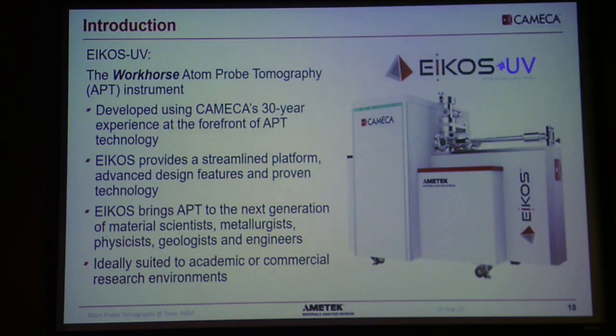What's really interesting is that with the UV system that we have fitted here, we can reach out to lots of different fields in materials science. Whether it's metallurgy, oxides, or semiconductors, I mean, not semiconductors, but functional devices, so LEDs and so on.